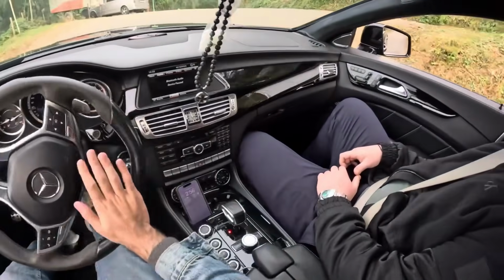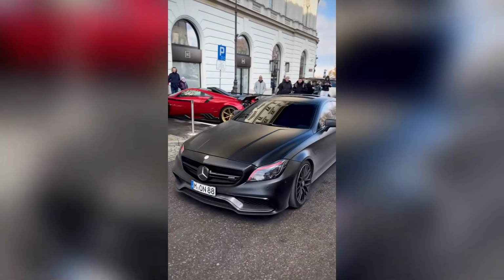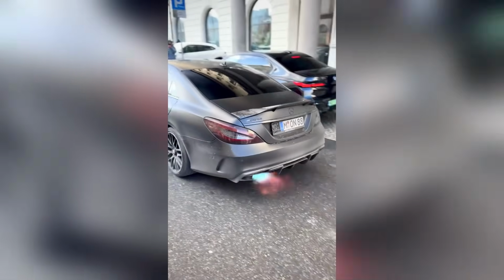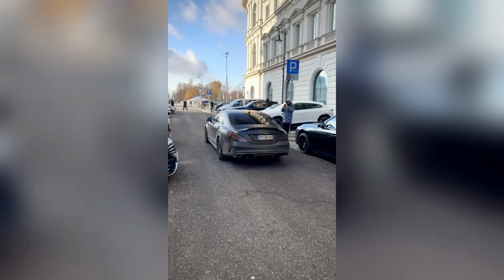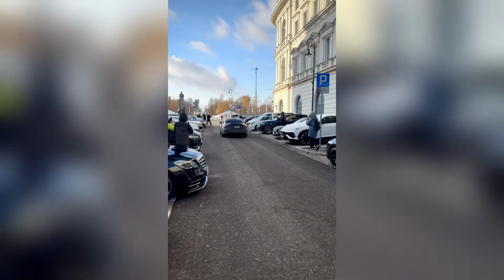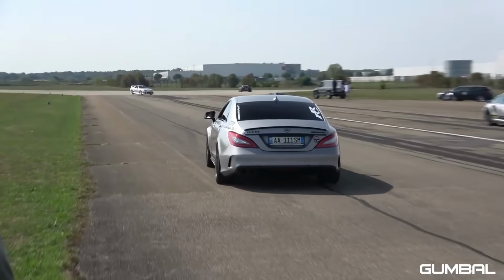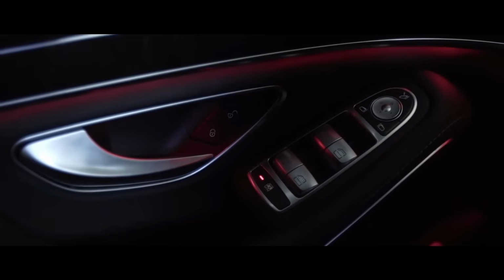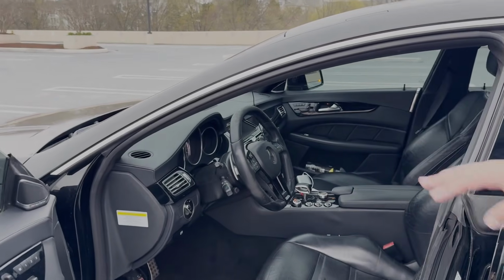But here's what's happening. It's becoming harder to find clean ones. V8s are dying off, AMG is going hybrid and electric, and enthusiasts are starting to notice. This is the exact formula for a future classic. Underappreciated now, expensive and legendary later. If you've ever wanted to own a true AMG with soul, sound, and swagger, the C218 CLS 63 is it. So let's give this car the love it deserves.